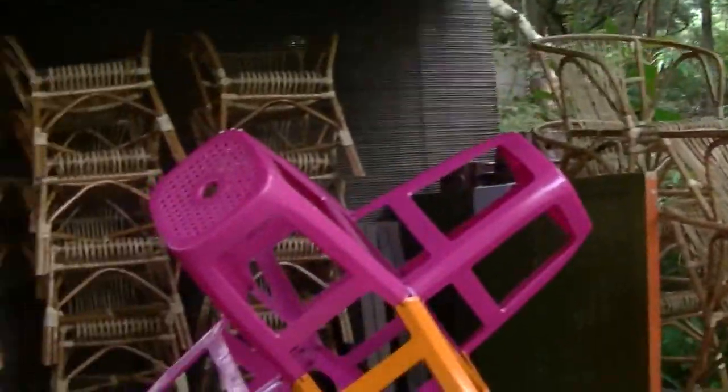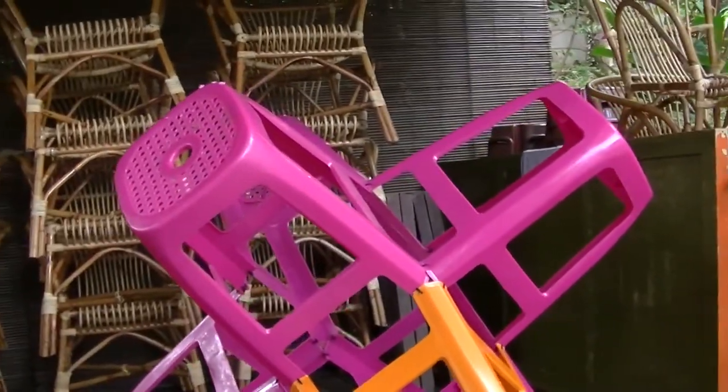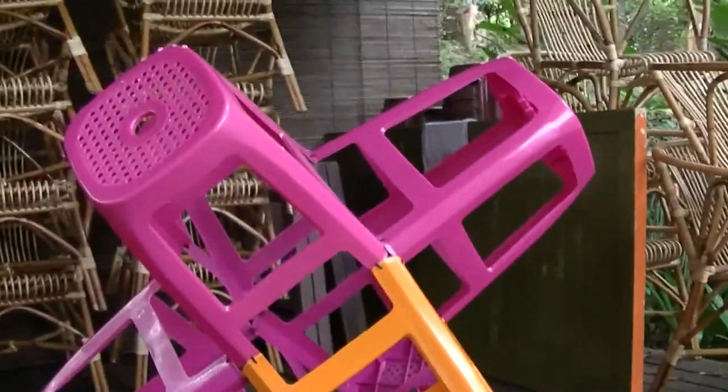So let's see. Plastic chairs. This is from an exhibition that I had in the Georgetown Festival this year, which was in June. And one of the women who part owns the Spice Garden saw my work there and said she'd like to hang some of my work in the Spice Garden for the festival. So they bought this piece, which is lovely.